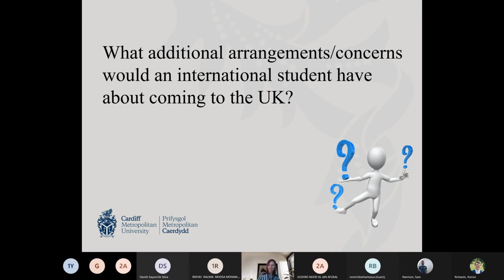Halima's just giving us an idea of what she thinks. And I appreciate if you've not travelled before, this might be a little bit tricky for you to think about. Transportation, driving is different. Yes. So if we drive on the other side of the road, if the steering wheel's on the other side of the car that you're used to, that's a bit confusing.